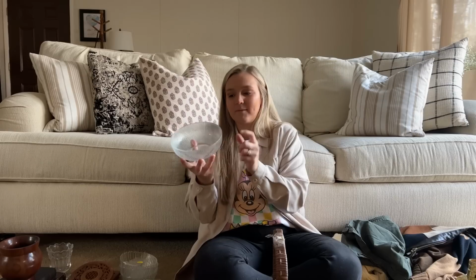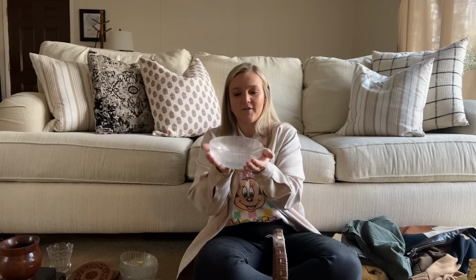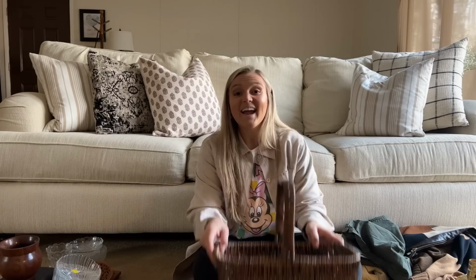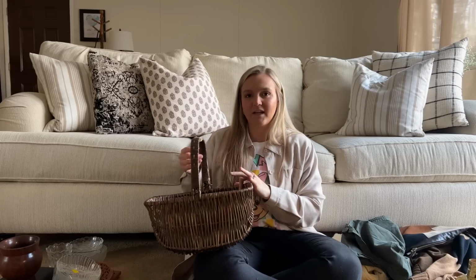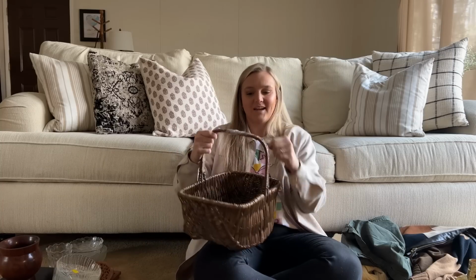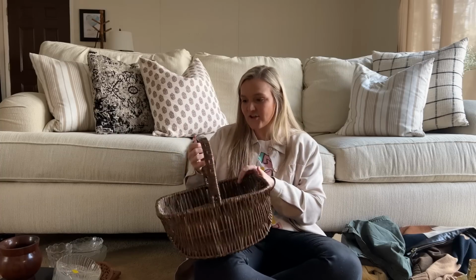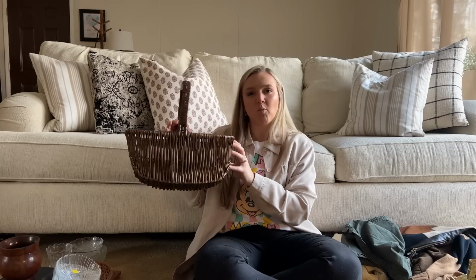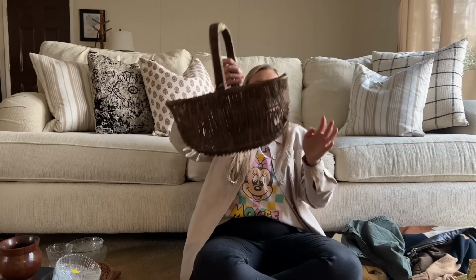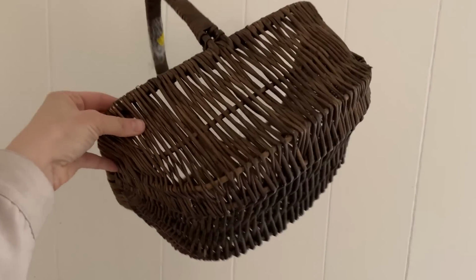And then, you know I'm a sucker for some ribbing, so I love this ribbed detail on this bowl, and it's a great shape too. And then I found this cute basket, and I am normally not a fan of baskets with what I call the Easter basket handles, but I actually liked the squared offness of this one, and I love that deep walnut color of this basket, and also the fact that it has a rounded bottom a little bit, but it still sits flat.